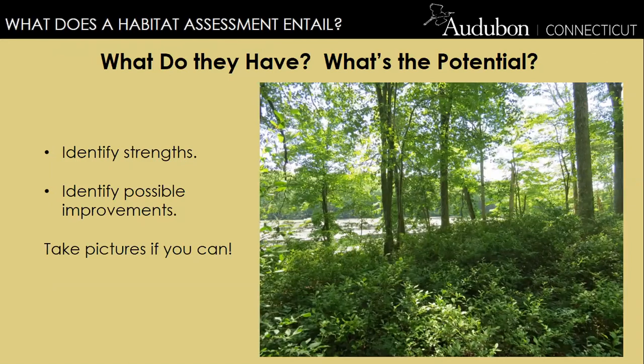Regardless of what birds you see, you want to point out to the landowner what habitat features are present on a property that are good for birds. Are there native plants? Is there dense understory or areas with dense understory? Are there lots of brush piles? These are all things that are good for birds.